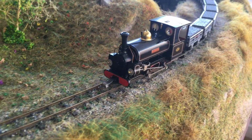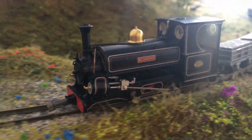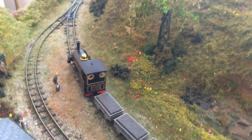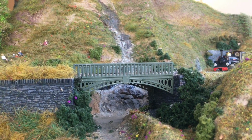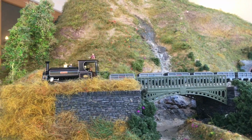Now, the Quarry Hunslet is forthcoming from Bachmann. We have already received a Britomart to the shops, but that really is a tiny beast. But I am going to be good, and I'm hanging on because Dorothea is the locomotive that I really do like the look of, and that is due sometime in the new year.